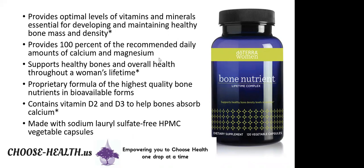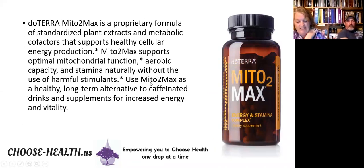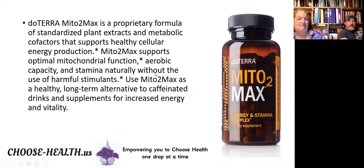Oh, interesting. So our next one, Mito 2 Max, is the support we use 30 minutes before a heavy workout to support increased energy with its lychee and ashwagandha extracts, among others. It is a non-spiking stamina builder rather than an energy spike. So it really stands out in comparison to most energy drinks that utilize caffeination. So since it doesn't have all the caffeine, it doesn't give you heart palpitations and make you feel all bouncy off the wall? No. Again, you've got those organic food compounds in there that your body utilizes.